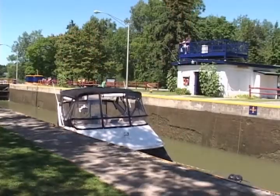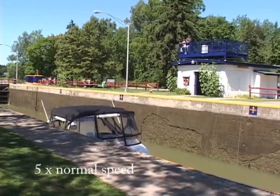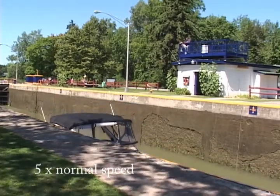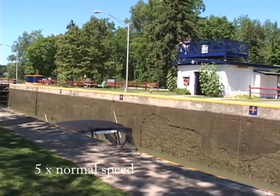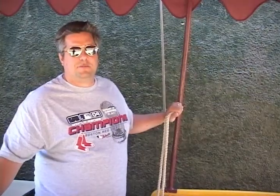I am right now just trying to keep the boat near the wall, because as the water goes in and out of the locks, the turbulence moves the boats around left and right and forward and backwards, so we've got to keep it near the wall so it doesn't crash around into the walls or other boats. Just waiting for the water to finish draining out, and then the lock doors will open and we'll move on out of the lock.